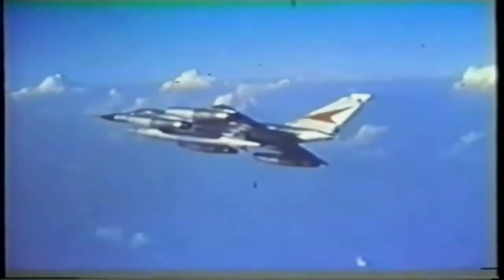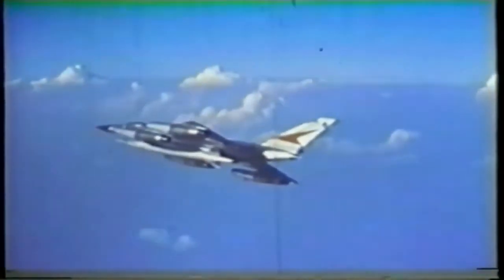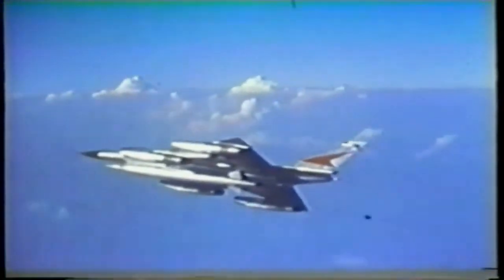Open Road 3 was the program to develop and test a minimum interval takeoff capability for B-58 aircraft under simulated wartime conditions. The program was conducted during the period 14 to 22 January 1963 at the Air Force Flight Test Center, with the aircraft seen arriving here. The program had two objectives.